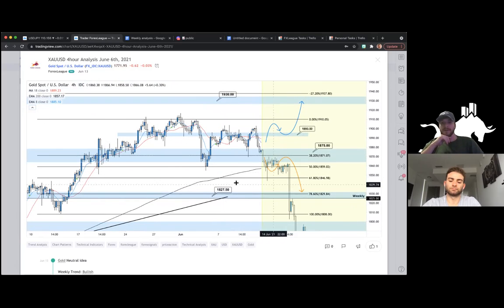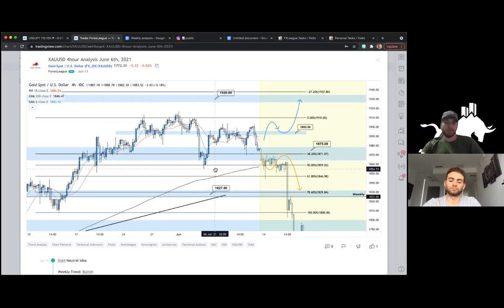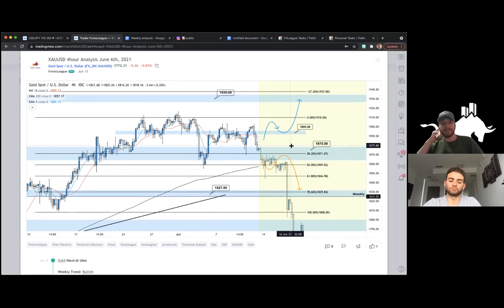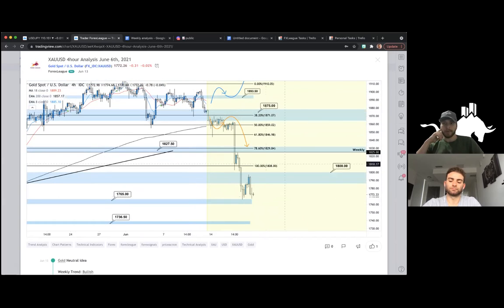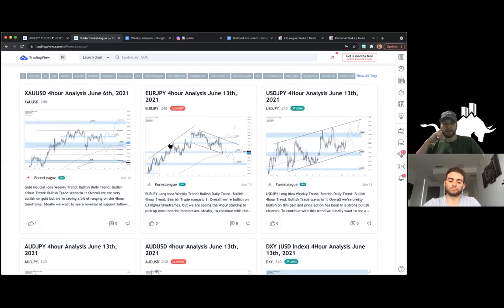Maybe we'll see something similar like this. But I mean, these analyses are pretty right for the most part. I would say 60-70% play out pretty exact. One of these two scenarios will play out, so they're useful. I mean, even with a huge news event last week, these were pretty accurate for the most part. Pretty much every one played out.